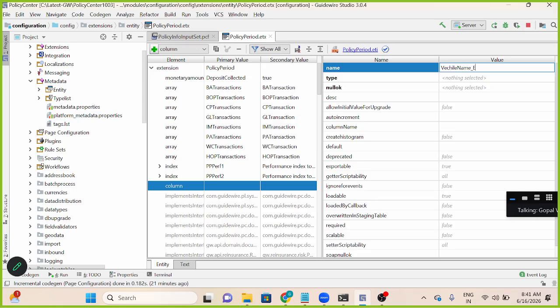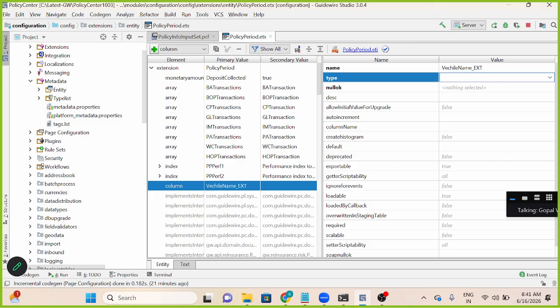Name dot score ext underscore. So it's better to give some underscore ext. Okay, it's Guidewire recommended, it's not mandatory. Guidewire is recommending. Okay, means this column is added by you.